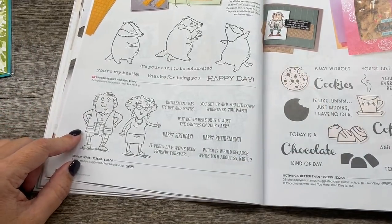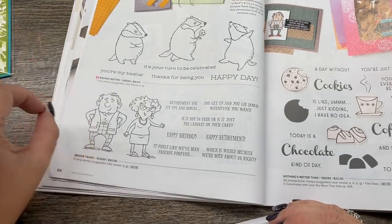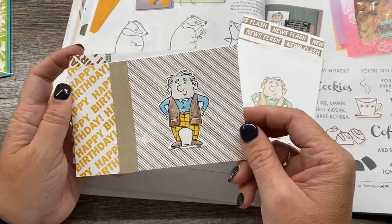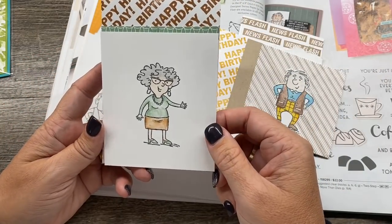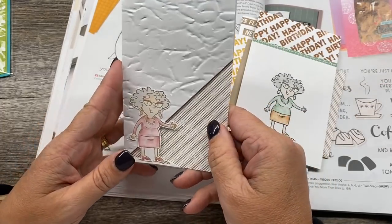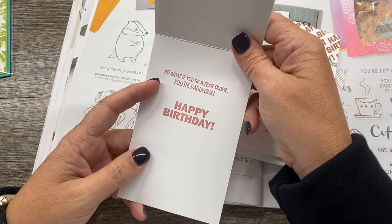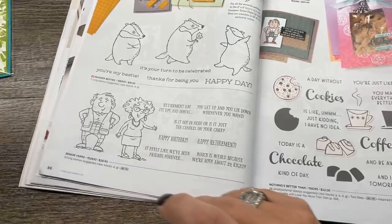Anyway, Senior Years. Okay, I don't have this set either, on principle, because I am not old enough to have a set such as this, but I do have some samples of it because I think it's funny. This little chick is funny. I love her glasses and everything. These are just a few fun cards. One of my team members made these for me. And I love this: So what if you're a year older? You're fabulous. Happy birthday. So this is kind of a fun set.